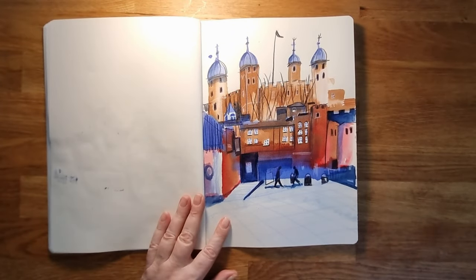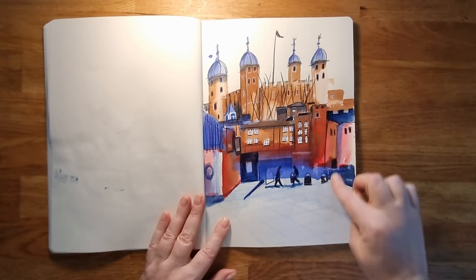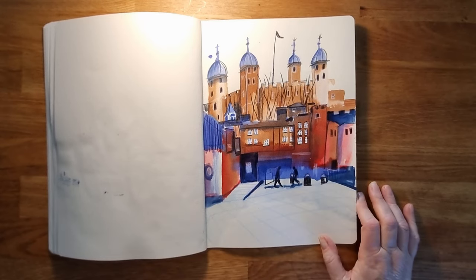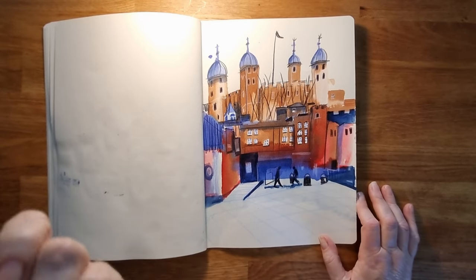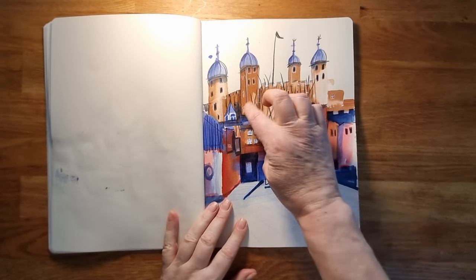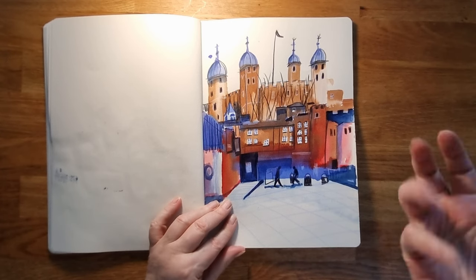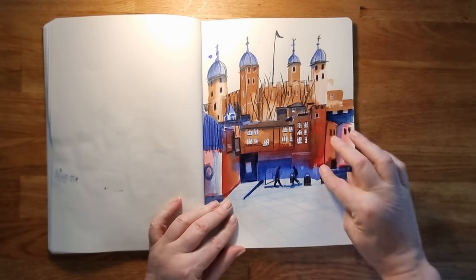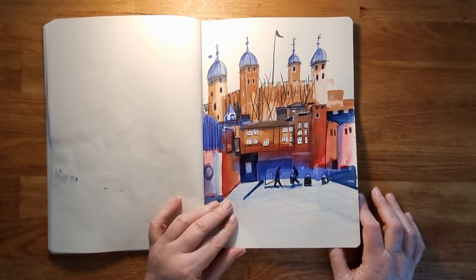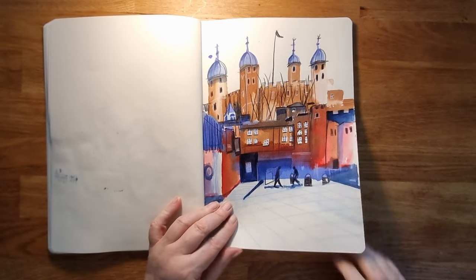Then this one, this was London, Tower of London. And yeah, I was just trying to get in the basic shapes. I actually put some red ink. I was using Sennelier ink pens for this, and the red and the burnt sienna pens are really hard to differentiate when you're getting them out of the packet. So I picked this up and started using it, and it was the red, not the burnt sienna. So I went outside the challenge guidelines I set for myself, but what you gonna do?